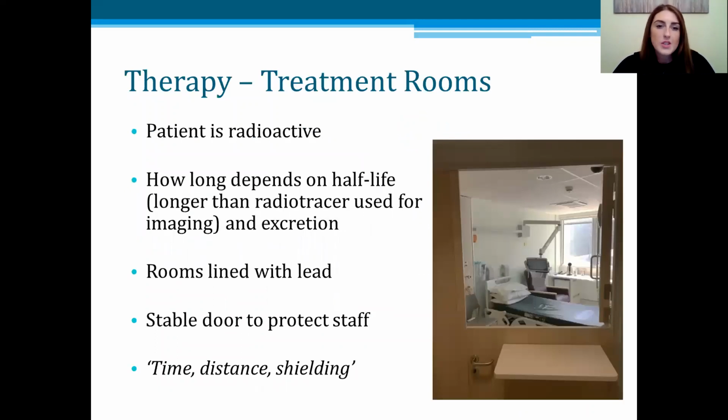This means that the patient is radioactive and will remain radioactive for some time afterwards. How long depends on the half-life. So in treatment, we want something with a longer half-life than we would use for imaging because we want the radioactive substance to decay away and destroy the cancer cells. It also depends on the excretion of the radiation from the patient's body. So it might mean that they have to stay in hospital for a couple of days after the treatment until their radiation levels drop to a safe level.